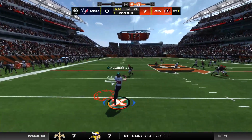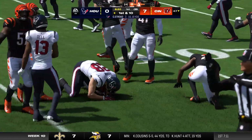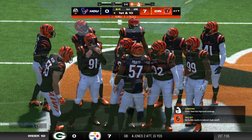To throw on second down. Stroud, nice move at the 40. Shifts past him at the 45. And he'll go down right around the 47 this time. Rookie quarterback, rookie running back. They team up there to pick up the first.